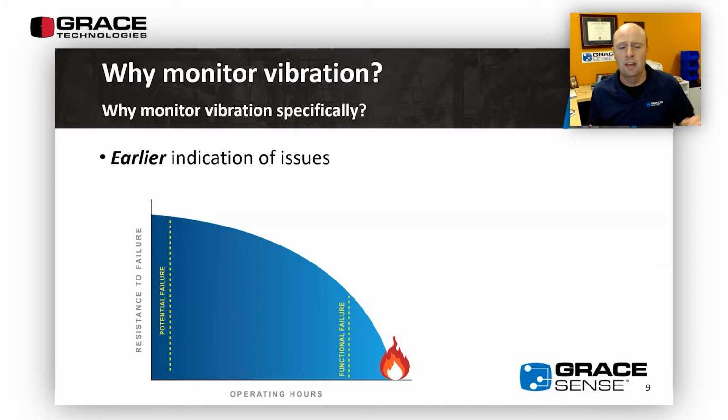On this graph, if you look at the y-axis, it's telling you how resistant a system is to failure. So as this blue line goes down, it's getting less and less resistant to the eventual failure of that asset. And then on the x-axis, obviously, is time. As you move to the right, we're going further and further in time.